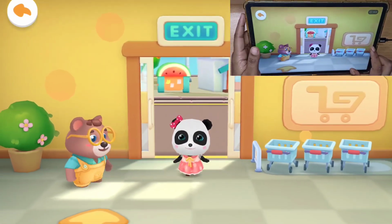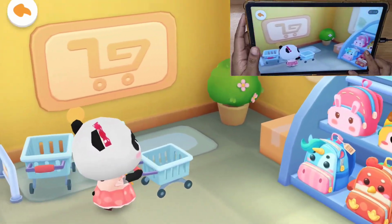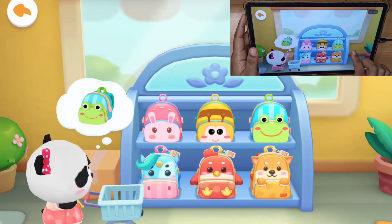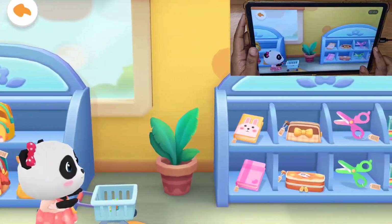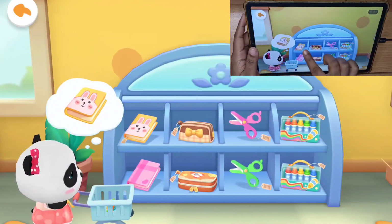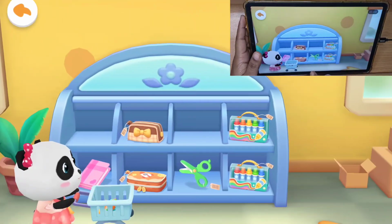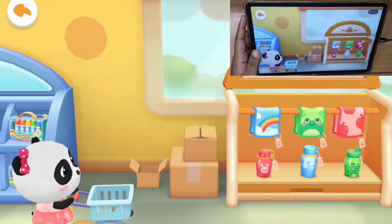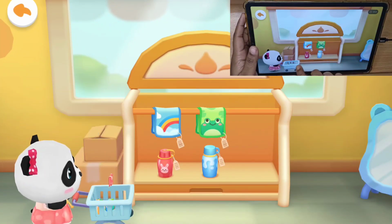Welcome! Choose a shopping cart. Next, let's go buy what we need together. School bag. Yes, that's it. Notebook. Scissors. Water bottle. Towel.